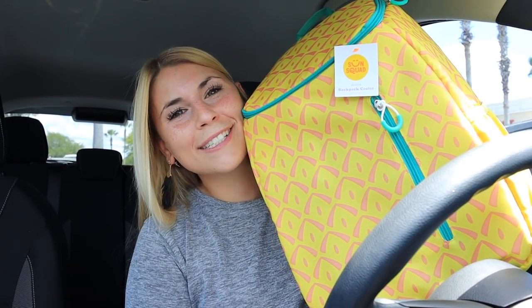Okay, first off, oh my gosh, I love this backpack so much. It is the Sun Squad backpack cooler. It does come in watermelon as well as a rainbow one, and then it comes in this pineapple version.